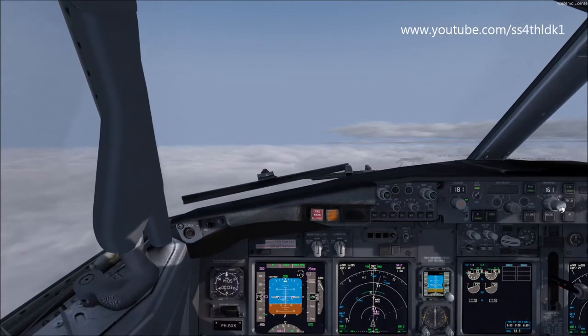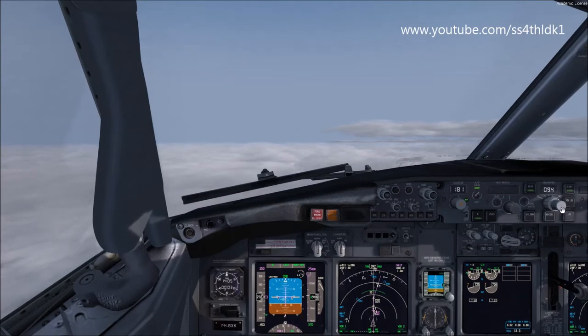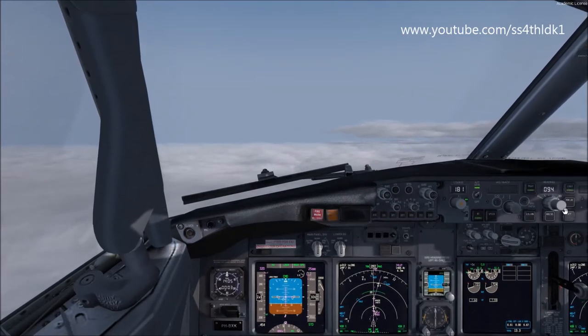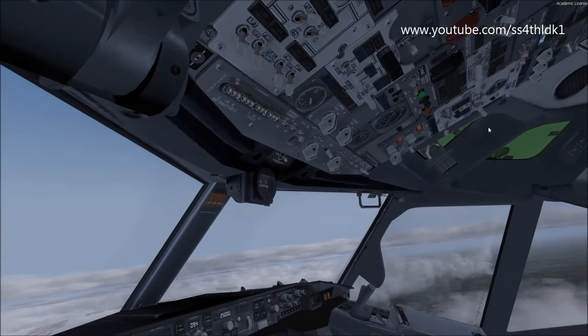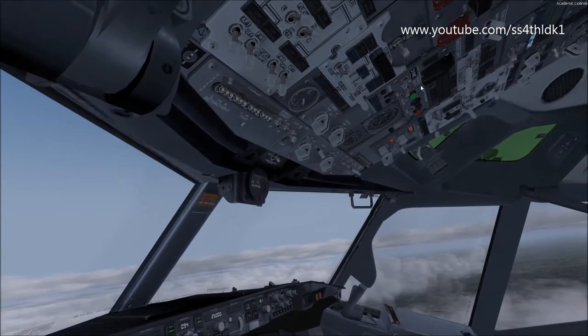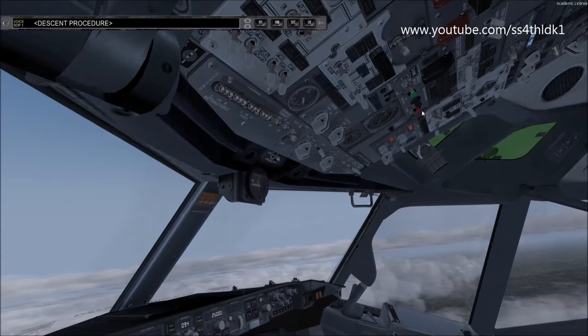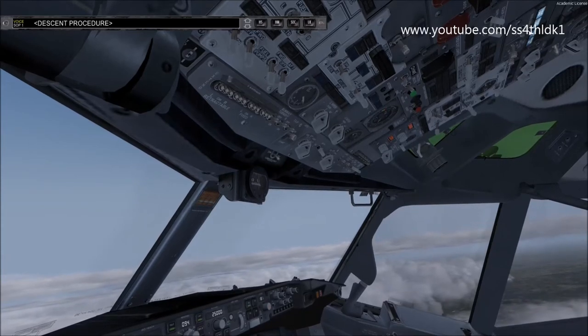Check this ILS 2, information Kilo current. Turn left, heading 060, descent flight level 45. Okay, vectors to the ILS runway 18 right, so we'll pick up the new information. Turn left heading 060, descend flight level 45.